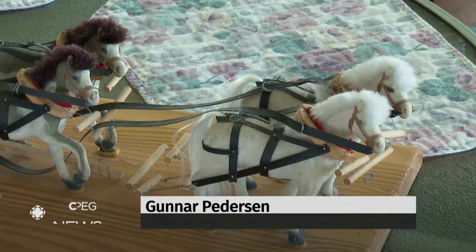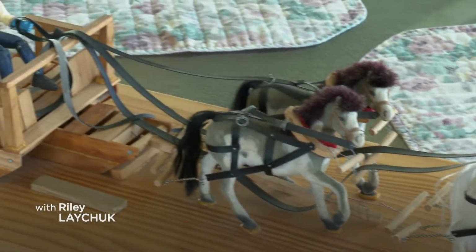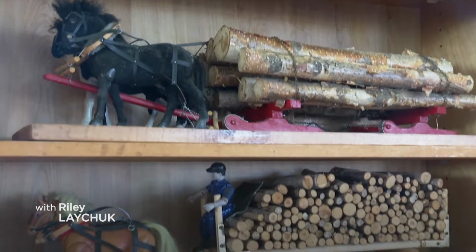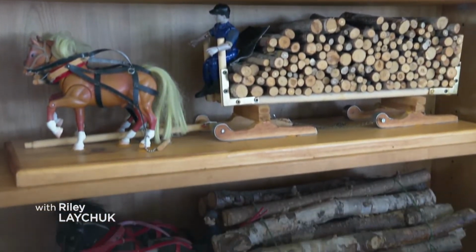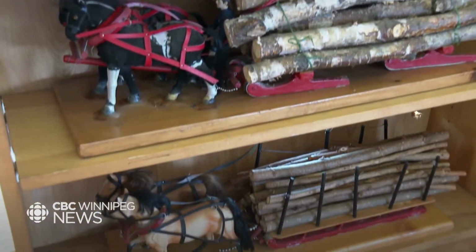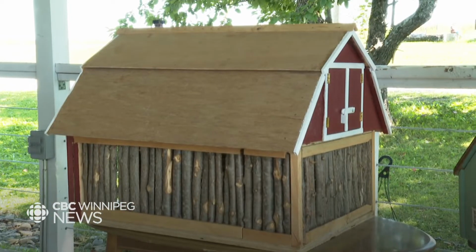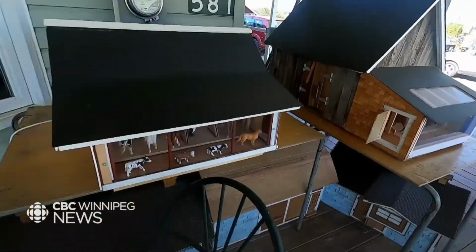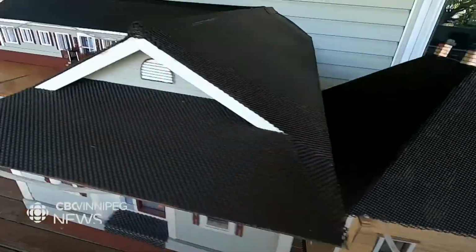I started with smaller things like sleds for horses and stuff like that. It started when the retired farmer put together a miniature depiction of how lumberjacks harvest timber and cleared the land when New Denmark was first settled in the 1800s. Then he built a barn, then a house, and a church, and before he knew it, he'd recreated buildings from pretty much everywhere in New Denmark.